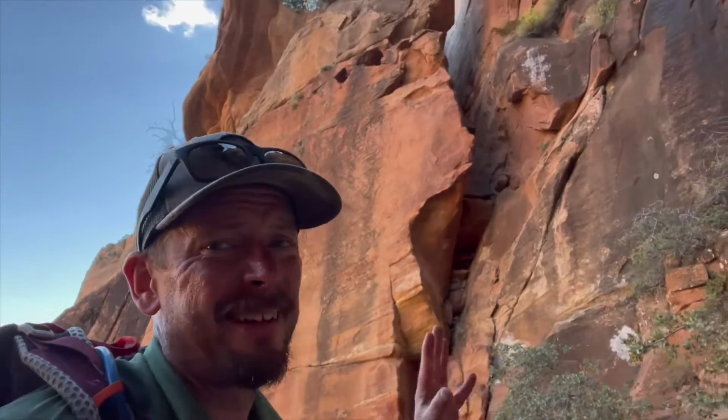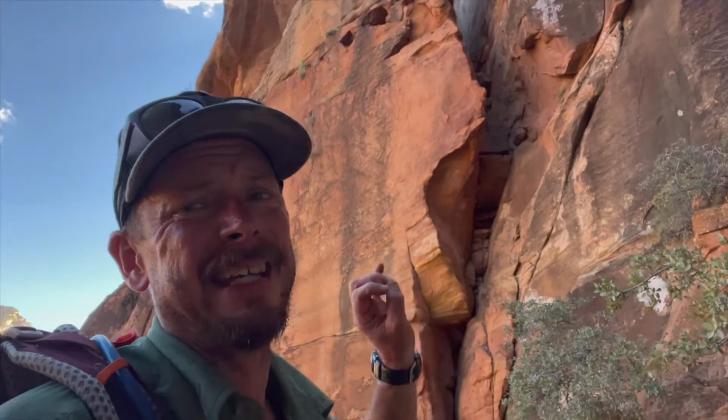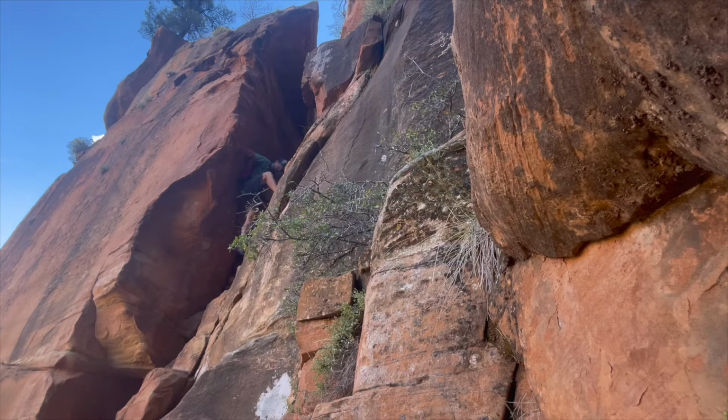All right, friends, right there, that's about the worst move on the route. In fact, I'd say that definitely is the most intimidating move on this entire route for anybody. And it is substantially exposed.